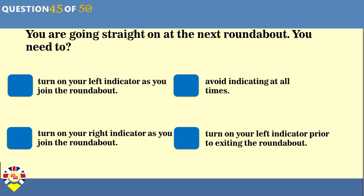You are going straight on at the next roundabout. You need to turn on your left indicator as you join the roundabout. Avoid indicating at all times. Turn on your right indicator as you join the roundabout. Turn on your left indicator prior to exiting the roundabout.